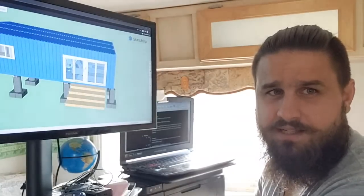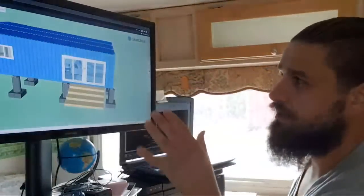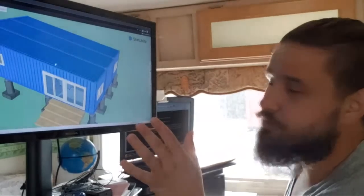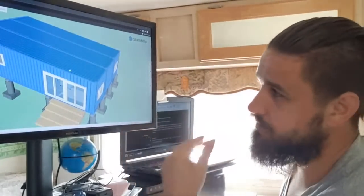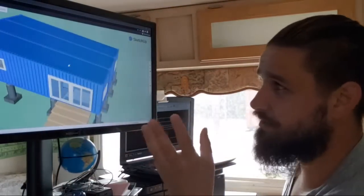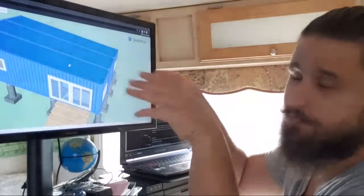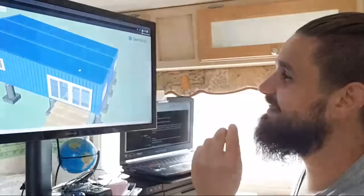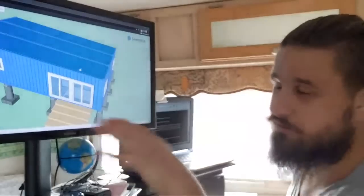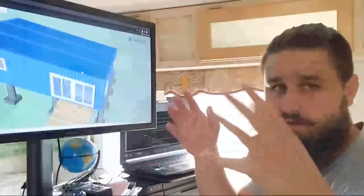Bill Bowlin says, what about rain? Will it pool up on top or can it drain off? As the container home sits right now, there's probably going to be some pooling happening. It's obviously a flat roof. I mean, I haven't taken into account any curvature of the earth, so maybe if I did, there might be a little bit of sloping happening. That's a joke. It's a flat roof, and there probably are going to be some areas where there's puddling.